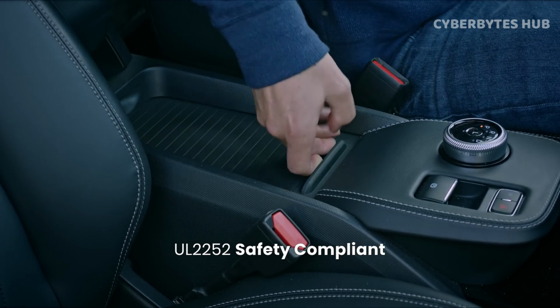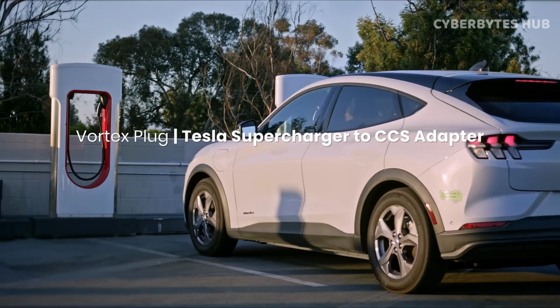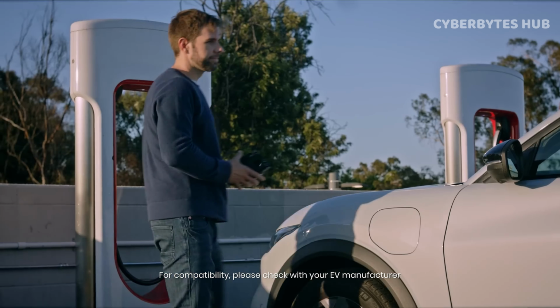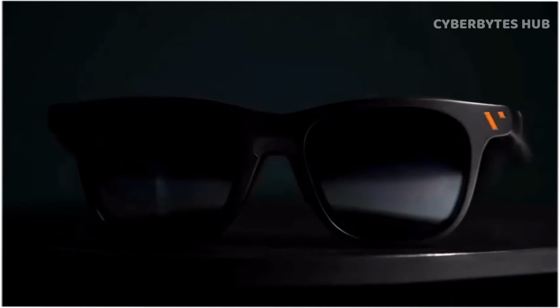Built tough for durability and safety, the Lectron Vortex plug features secure locking on both ends, ensuring a reliable connection during fast charging.